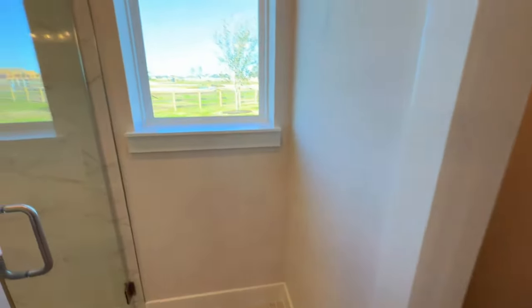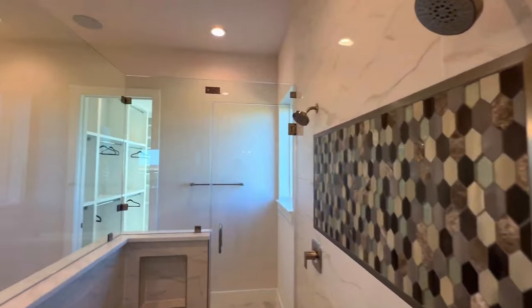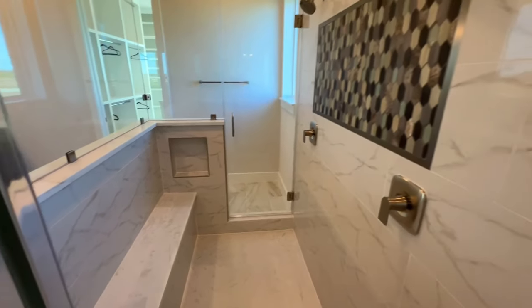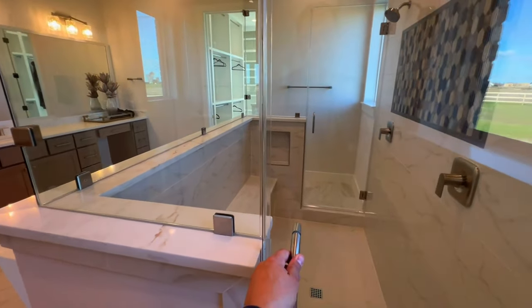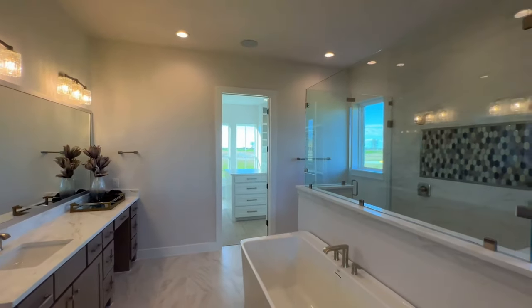Got your toilet right here. You got another window. And then look how large this is. So the good thing is you have the tiling right here to cover up your private areas, but you do have two stainless steel shower heads. I mean, your knobs right there. You got two entryways with the shower bench and the shower niche. There's not much else you would need.